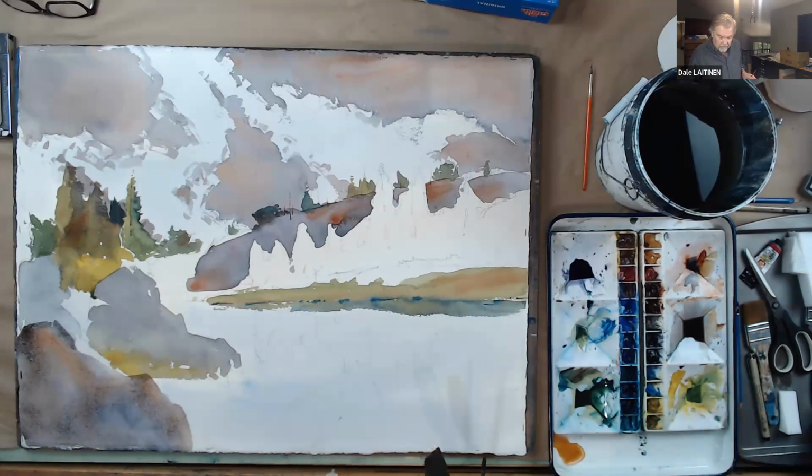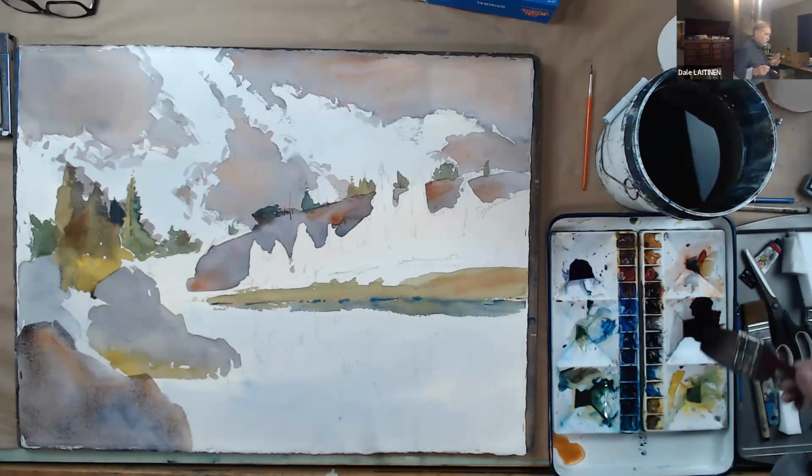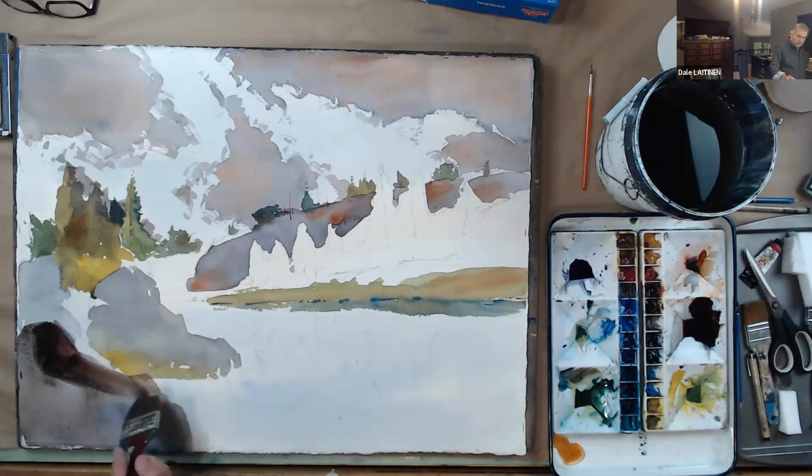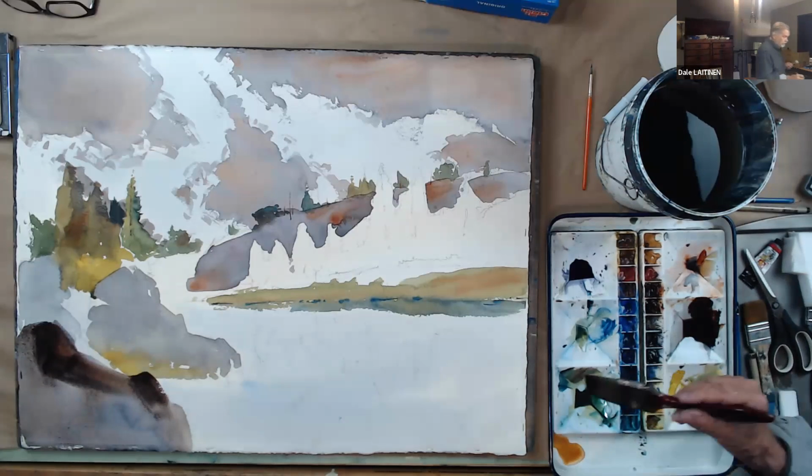Yeah, maybe I'll make that a little darker. So I'll dip into a little heavier amount of the same color I was using, the Quinn burnt orange and the neutral tint, and work that in a little darker. So I'm putting it in a little darker here.